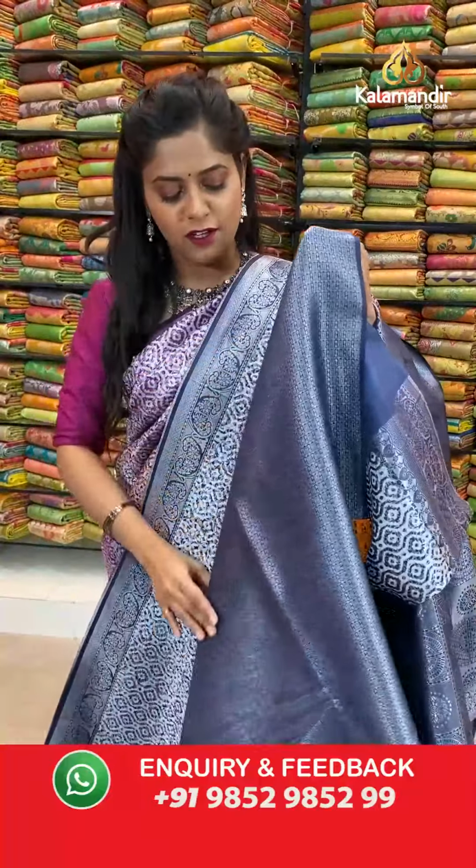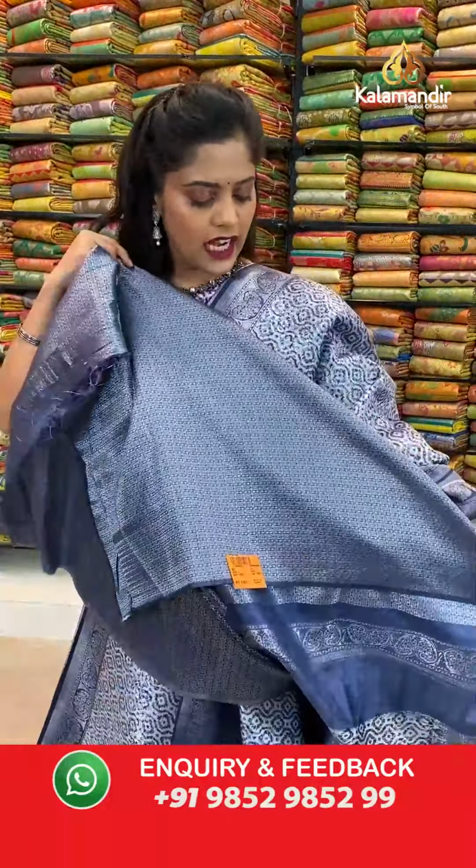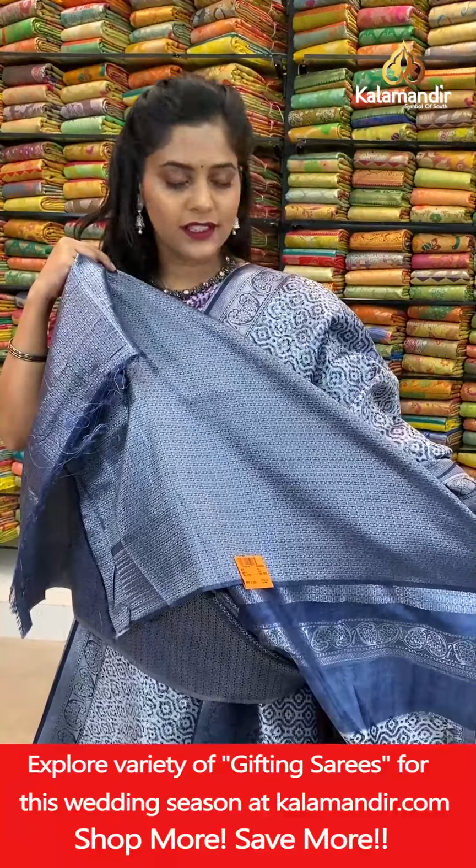Let's have a look at the blouse piece again. Same blouse piece for this one also, dark navy blue color with brocade pattern all over it.